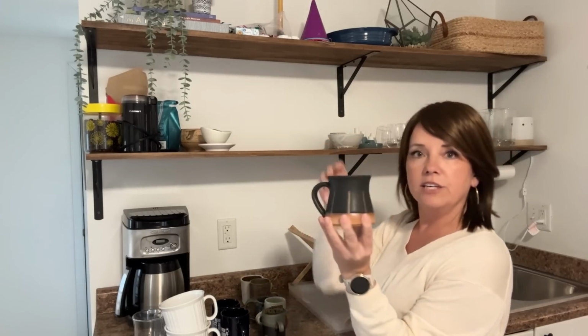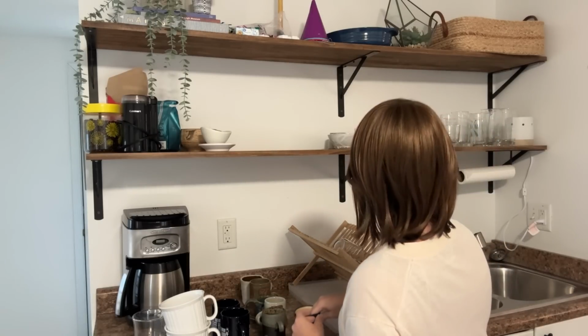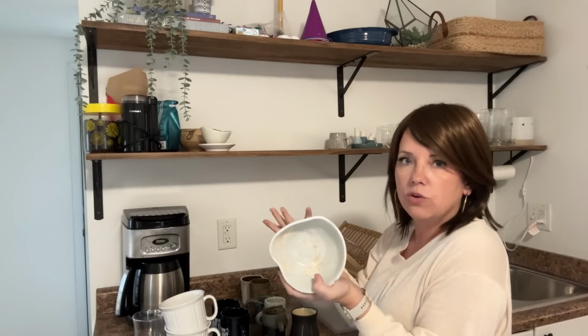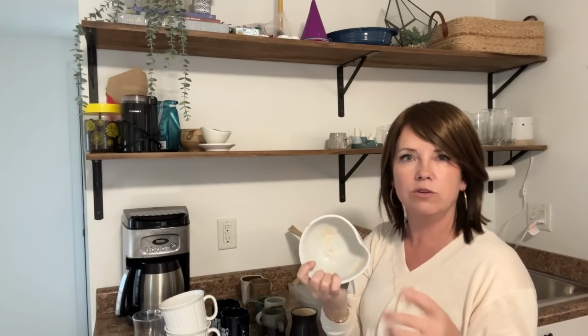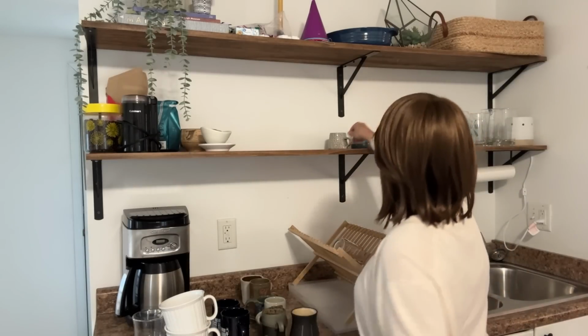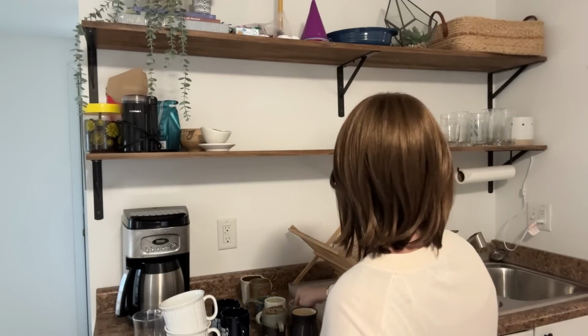I mean, again, cute, but not the most enjoyable to drink from. All right, and then we just have a random bowl, which again, cute, but this doesn't look like something that ever gets used. We'll move over to the other shelf too, where they have more of the dishes and everything. Oh, again, super cute, you know? Maybe it was a gift, maybe someone gave it to you, whatever, cute, but not enjoyable to drink from necessarily.